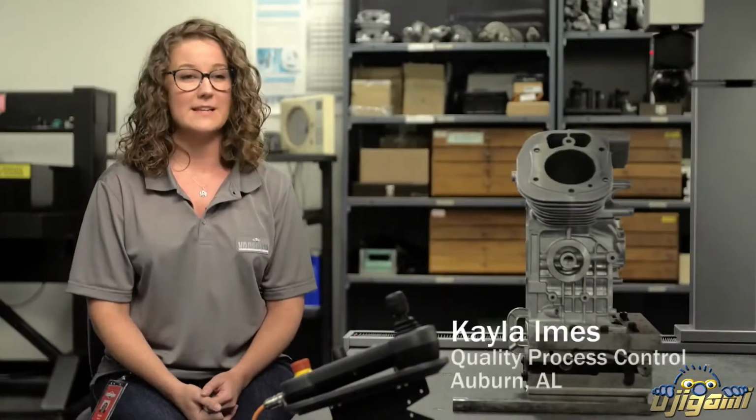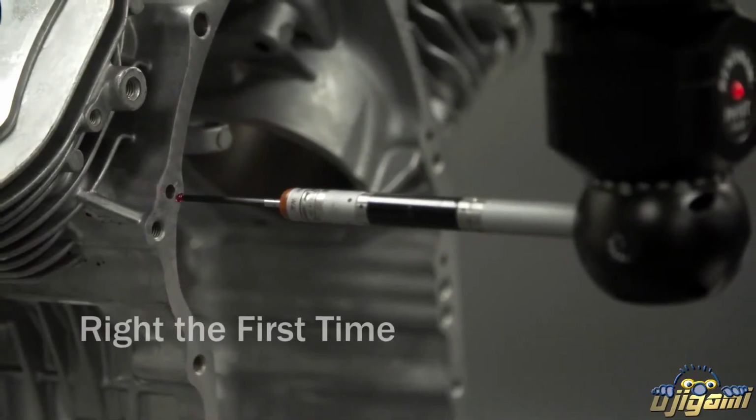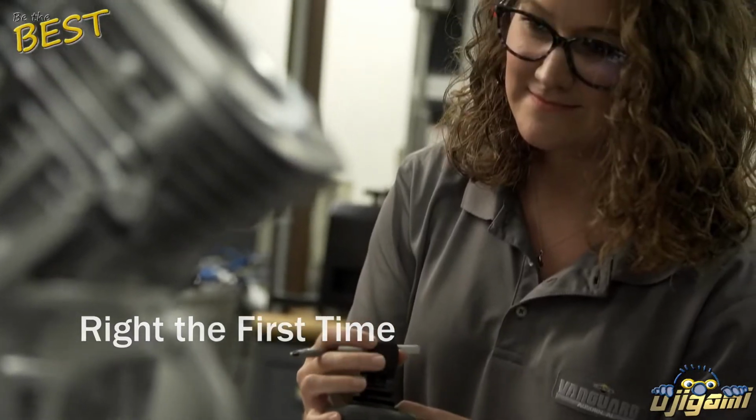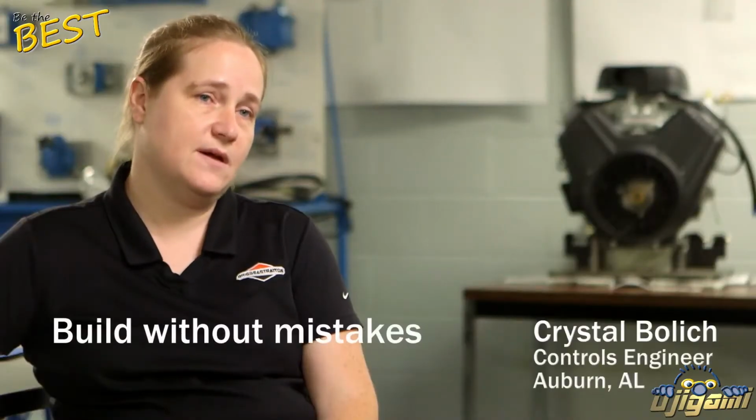To me, Vanguard means quality. Vanguard is a brand that people trust to be right the first time, to produce a high quality engine that will last them for years. This is an engine that we want to build without mistakes.